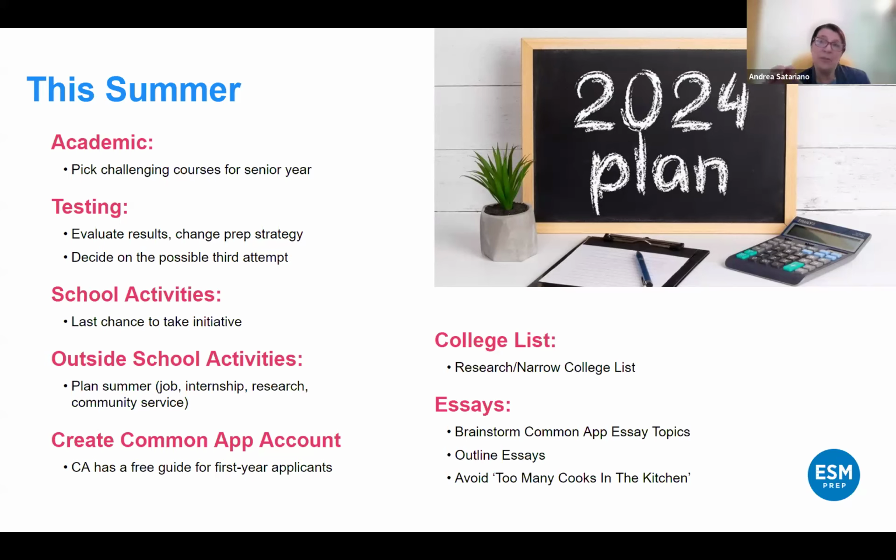And a little tip from the pros is avoid too many cooks in the kitchen on your essays. Really keep it to one trusted adult, a parent, a teacher, your advisor. The more people who read your essays and drafts, the more opinions you will have and the more confused you will be. So try to keep that to a minimum. Everybody wants what's best for you, but the more opinions you have, the harder that is to navigate.